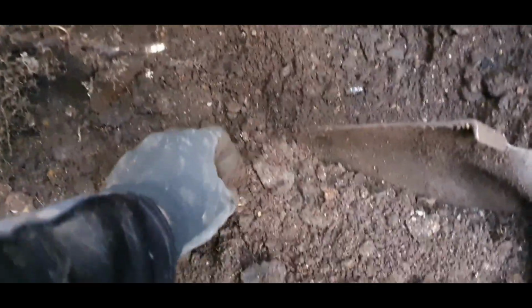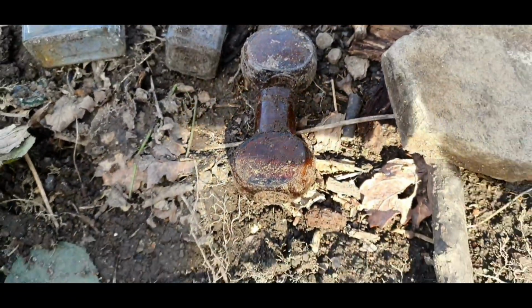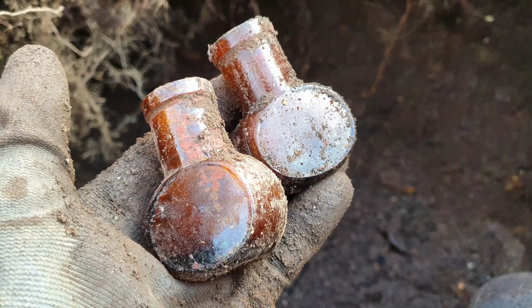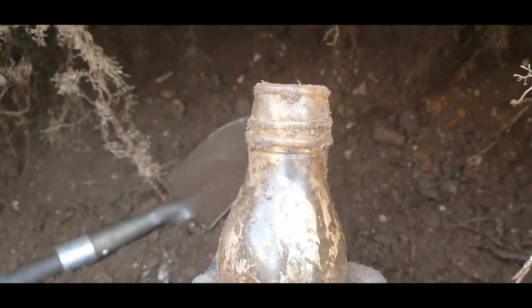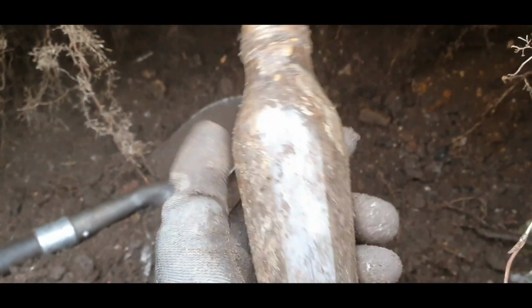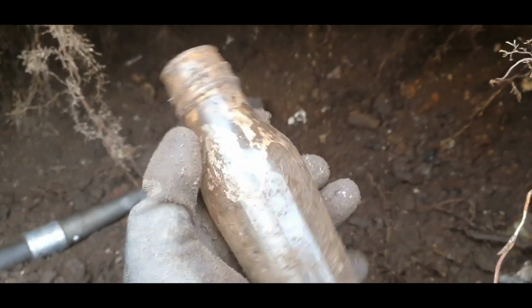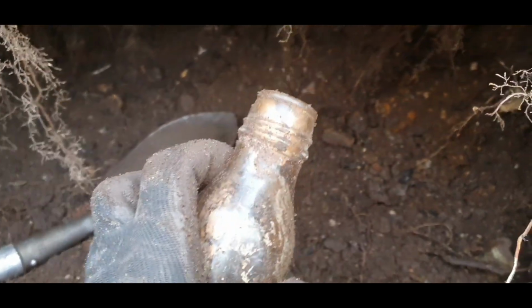Right, I have another Bovril. Excellent. Stick it with another one. Another nice little 1 ounce. That's two now. Right, another early screw top's popped out, another sauce bottle. Slightly nicer shape, really. An elegant shape to it. But I'm guessing this is early, maybe 1920s.